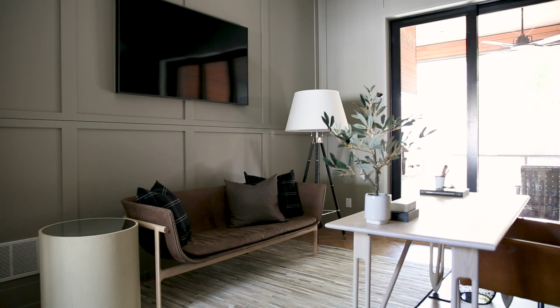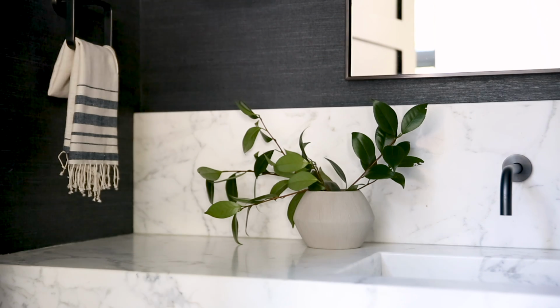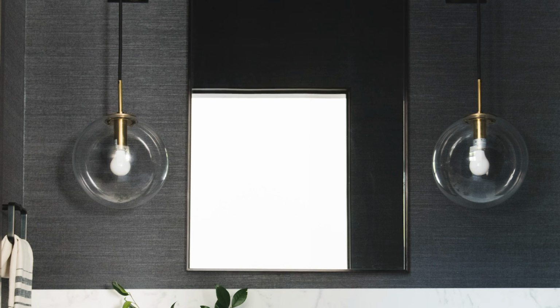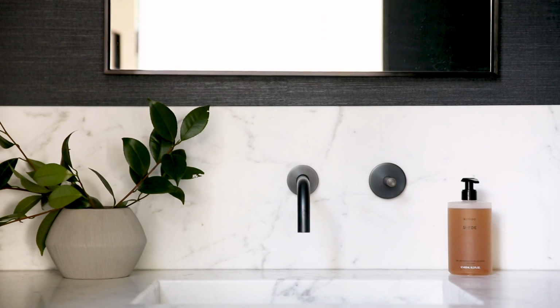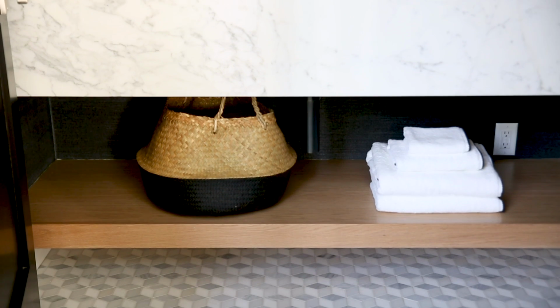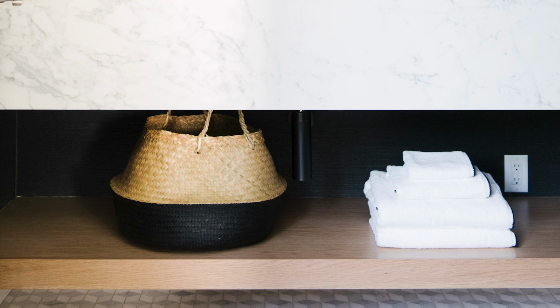Right outside of this dark and moody office, we went dark in the powder bathroom as well. Instead of a molding detail, we went with a black grass cloth, which is so cool. It adds this great texture to the walls. And then we designed a custom floating marble vanity with wall mount faucet, and then tied in the wood elements in the other parts of the home with the floating wood shelf below. And again, a marble mosaic and a really cool modern pattern.